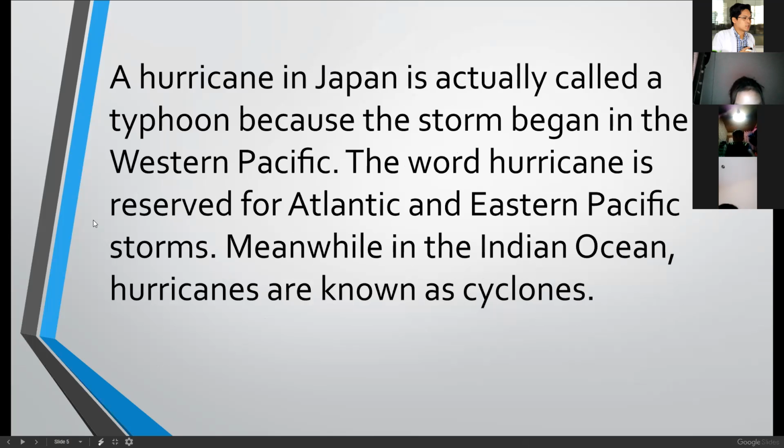A hurricane in Japan is actually called a typhoon. Why? Because the storm began in the Western Pacific. If it is in the Western Pacific, it is called a typhoon. The word hurricane is reserved for Atlantic and Eastern Pacific storms. Meanwhile, in the Indian Ocean, hurricanes are known as cyclones.